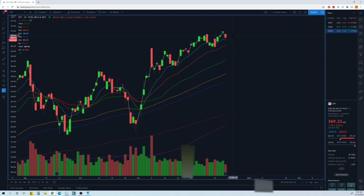So hopefully tomorrow a small green day and then we come back down and go back up. It's kind of like the pattern was falling over here, right? This red candle kind of looks like this candle and then goes down, up, down. So let's see how it goes.